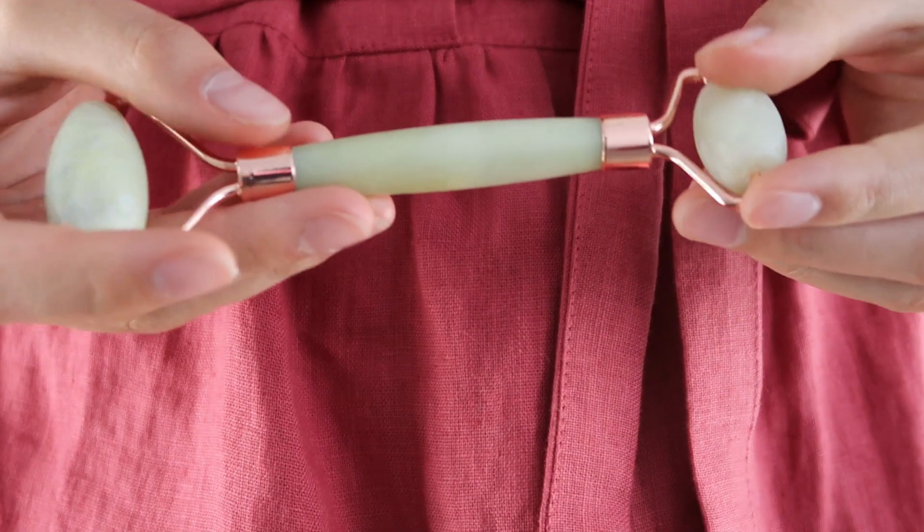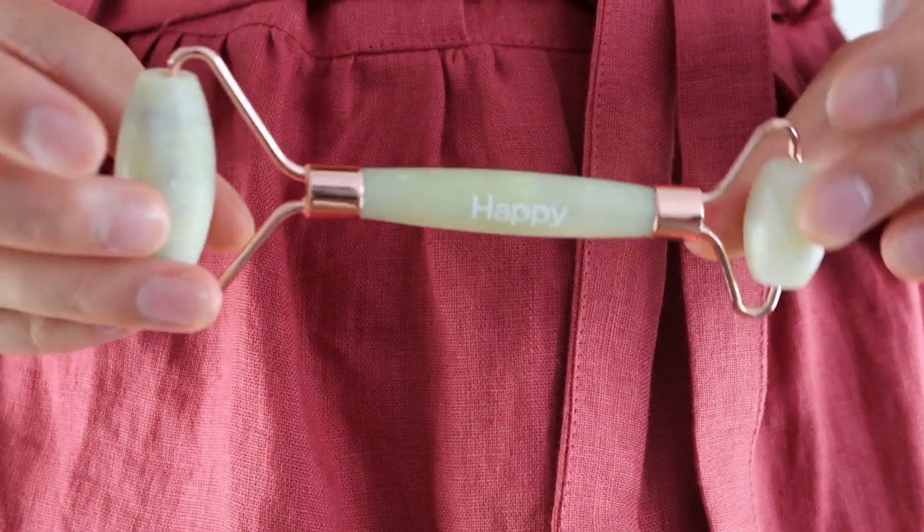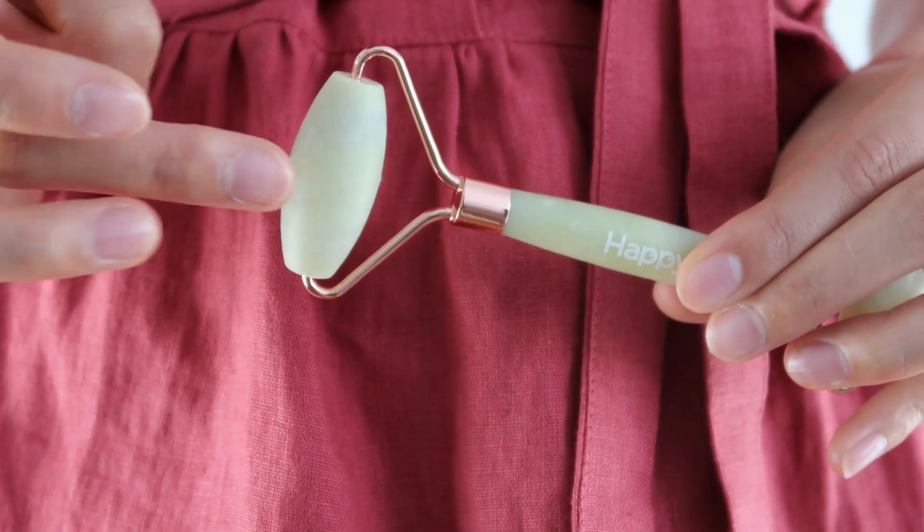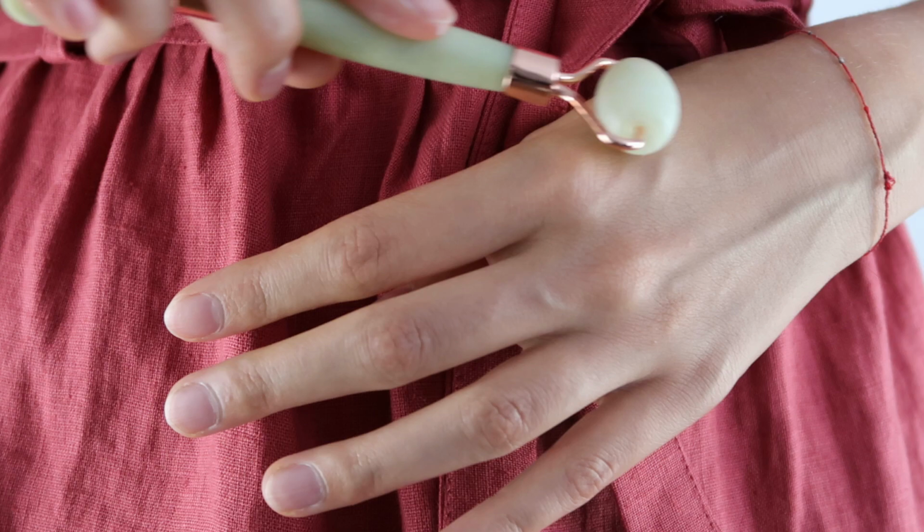Speaking of releasing pressure and tension, I also have this little Jade Roller. It's not any specific famous brand. I'll link the one that I have. I think this one was about $20 that I was able to find, and this has been really great to release the tension on my neck, but also to massage my face.